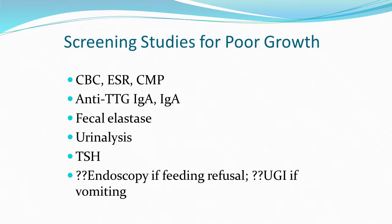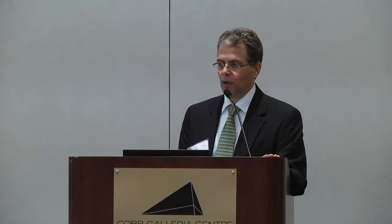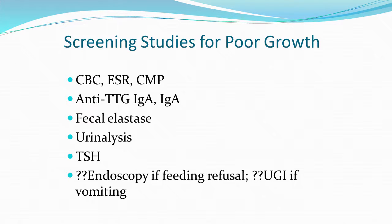Urinalysis is common. A lot of people will get a thyroid stimulating hormone. If we have a child who's refusing to eat, then we have to think about whether they should get an endoscopy. We certainly see a number of kids who've got disorders like eosinophilic esophagitis who will not eat. Most of the kids who aren't eating, it's usually more behavioral, but it's certainly something we think about if we can't get a child to eat, or they're choking with eating or things like that. Obviously, if there are any neurological problems, sometimes a swallow study, or if they're vomiting a lot, sometimes an upper GI to look for any narrowings or blockages.